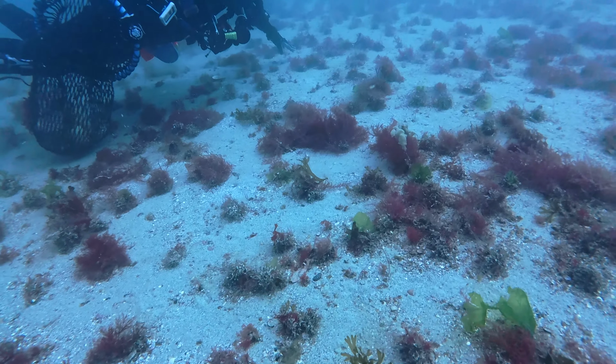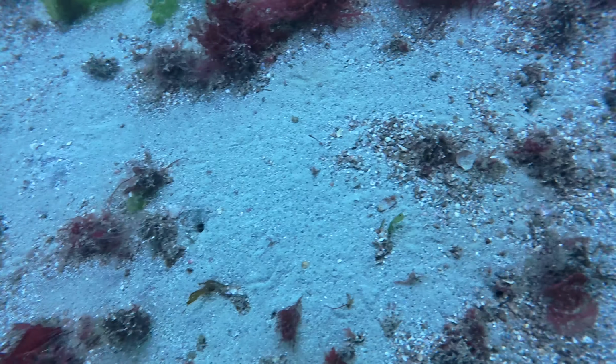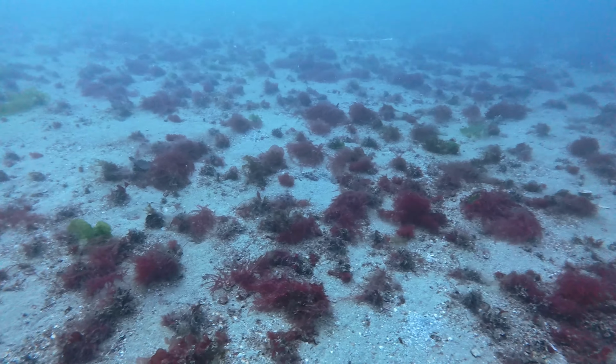The worst thing about scalloping in this area, or with all this seaweed, is the red seaweed just gets tangled in your bag and smells if you don't wash it out properly. It literally is everywhere, this red seaweed. Sticks to everything.